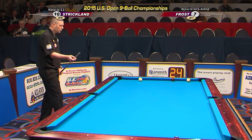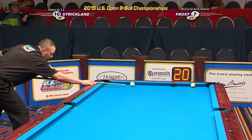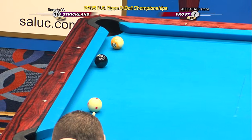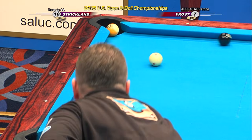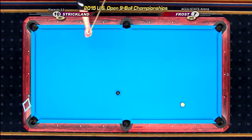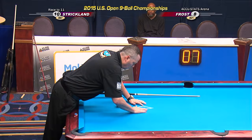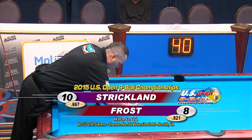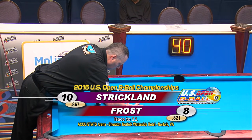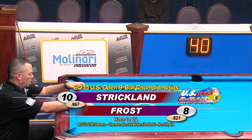Combination on the 9 here. I like shooting the 8 into the rail on this combination right here, believe it or not. Tag it pretty good, shoot it into the rail, and you should make the 9. Just like that. Good shot there. 10-8 now is our score as Frost captures this game with a couple good defensive plays, some good one-pocket tactics. Left Earl long 3 times. Earl successfully defended himself twice. The third time, not so much.